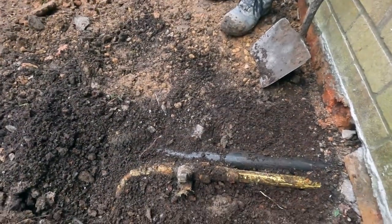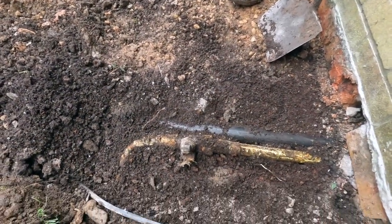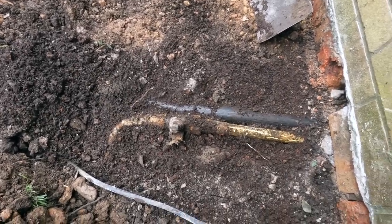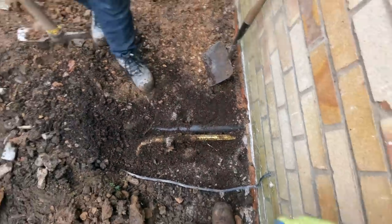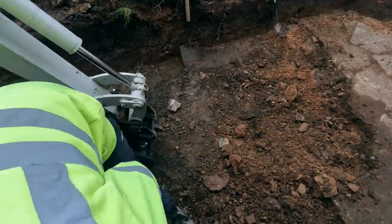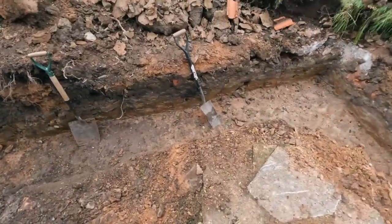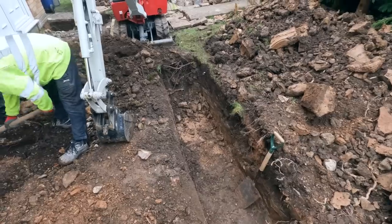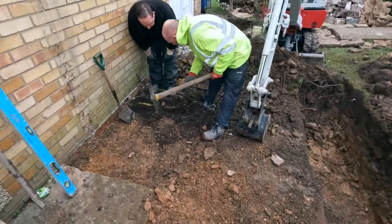Hopefully building control are coming today, so they can give us a rundown of what to do here. And we've got a mystery downspout here, whatever this thing is. It's coming out of the house for some reason. We've not found where it goes yet. But other than that, progress is being made at least, by the looks of it. So, we'll find out what's going on.